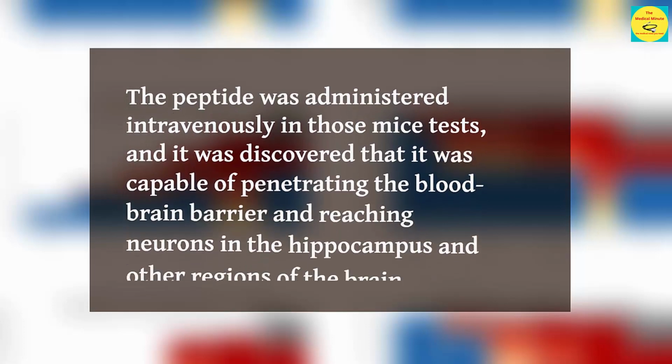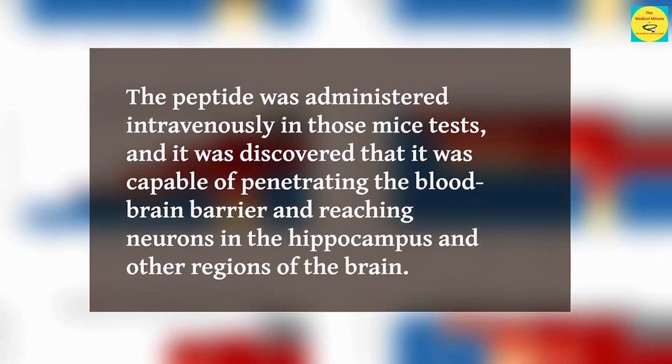The peptide was administered intravenously in those mice tests, and it was discovered that it was capable of penetrating the blood-brain barrier and reaching neurons in the hippocampus and other regions of the brain.